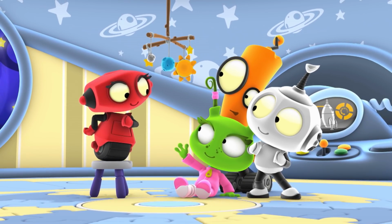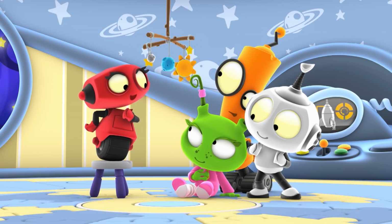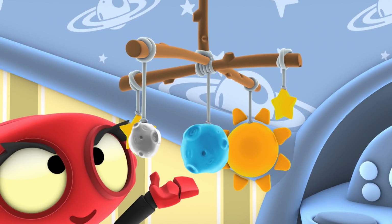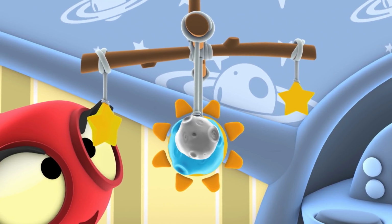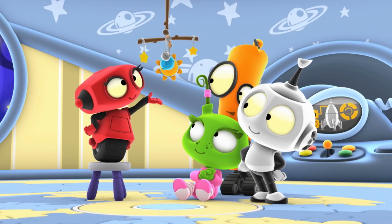Yes, Emma? Lunar eclipse? I thought we were learning about the moon. We are. Lunar is another word for moon. During a lunar eclipse, the Earth moves all the way between the sun and the moon, blocking the sun's rays completely. That's why an eclipse moon looks so dark.